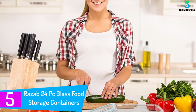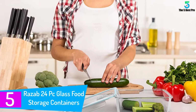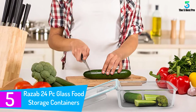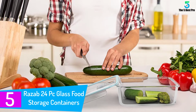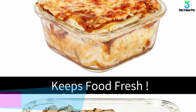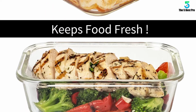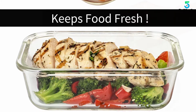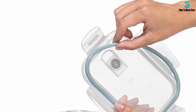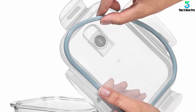Starting at number 5. Razab 24 PC Glass Food Storage Containers. Value for money is the ultimate aim of every person out there. You want the best you can, or better, for the bucks you pay. In terms of glass storage containers, Razab HomeGoods Glass Food Storage Containers would be your best bet for getting a value for money. Launched quite some time ago, Razab HomeGoods Glass Food Storage Containers was the best sold product, and even today, the sales numbers speak.